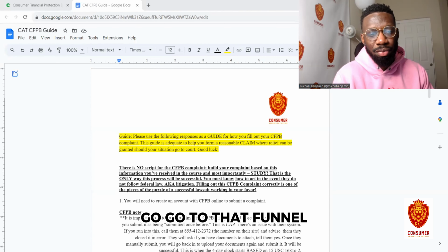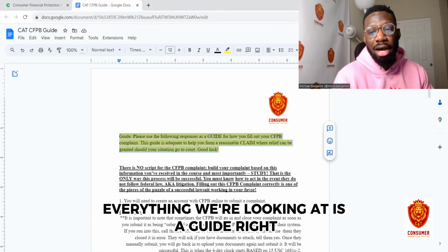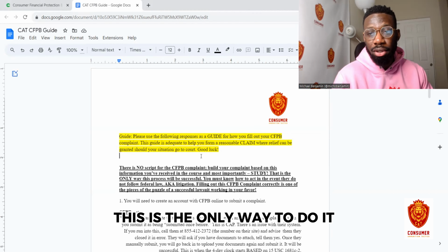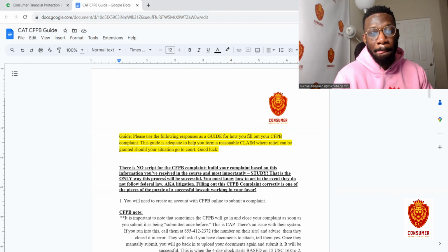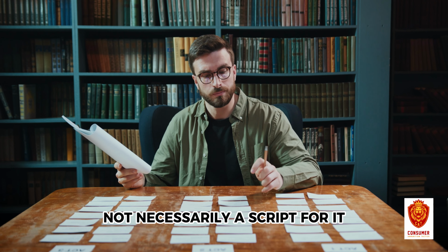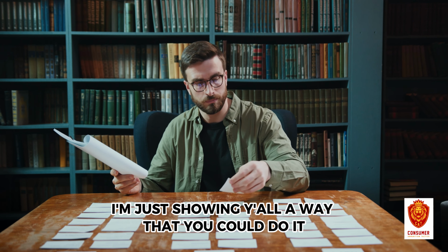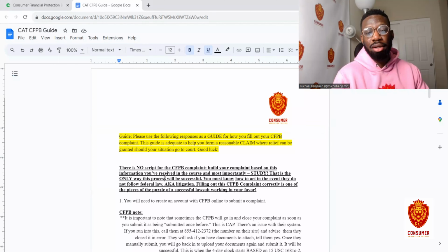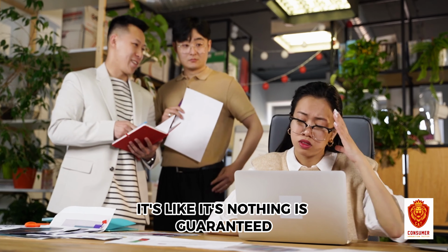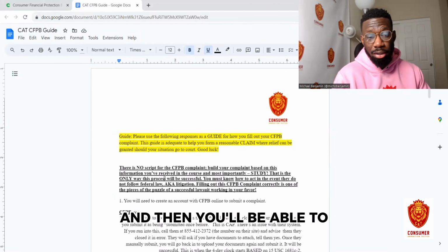Just remember, everything we're looking at is a guide, right? It doesn't necessarily mean that this is the only way to do it. So keep that in mind. When it comes to your CFPB complaint, you got to realize that there's not necessarily a script for it. I'm just showing y'all the way that you could do it. But just remember that when it comes to credit, nothing is guaranteed. So you just want to do what you can, and then you'll be able to get to the next level that way.